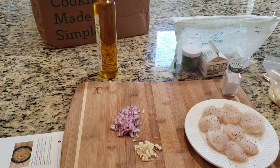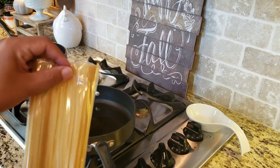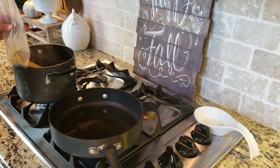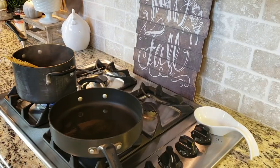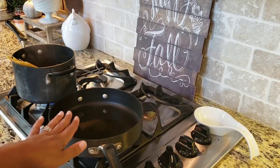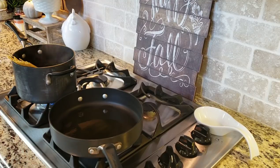Okay, now let's get moving to the next step. Add spaghetti into the boiling water. And I've added the 2 tablespoons of olive oil in my pan here, so I'm just waiting for that to get hot so I can start my scallops.